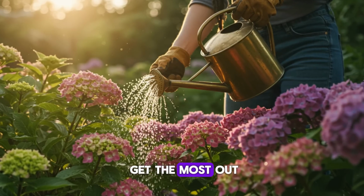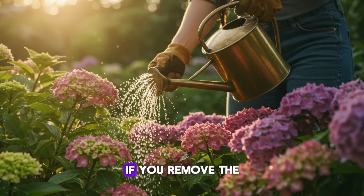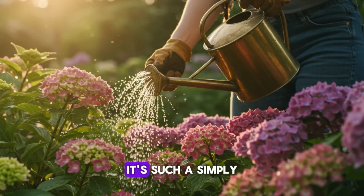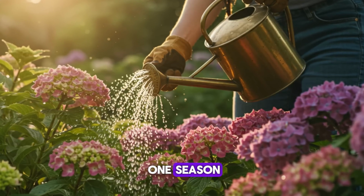So how do you get the most out of this plant? Here's my key tip. Deadhead spent blooms. If you remove the old flower clusters right after they fade, the plant redirects its energy into producing new buds. It's such a simple trick, but it can literally double the amount of flowers you'll see in one season.